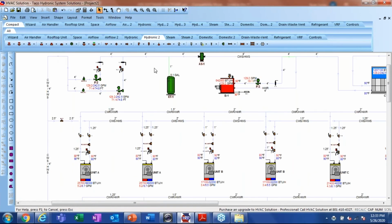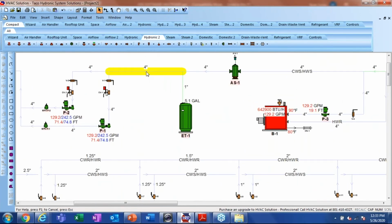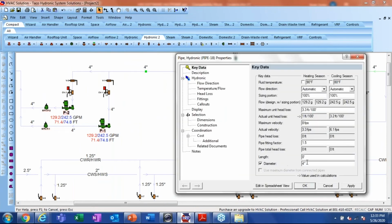So maybe you wanted to change this piece of pipe to 3-inch. You double left click on it, check that box, type in 3. Watch what happens to these values here when I hit 3. It shows you the new values. So you can see that you're going to get quite a bit of head loss in the maximum flow in the cooling season of 240 gallons roughly. So that's why it went to a bigger size piece of pipe, as well as the velocity, right? The velocity is a little high, but nonetheless, that's how you could change that.